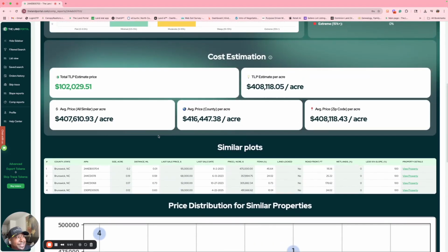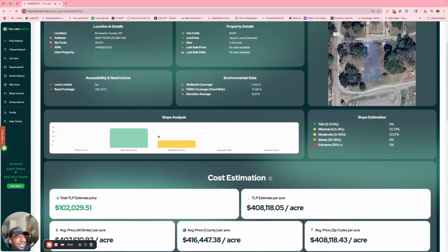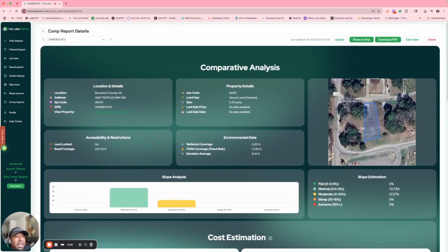This right here, ladies and gentlemen, I really like this, to have this all in one place. I don't have to go around looking for this stuff. It's right there.